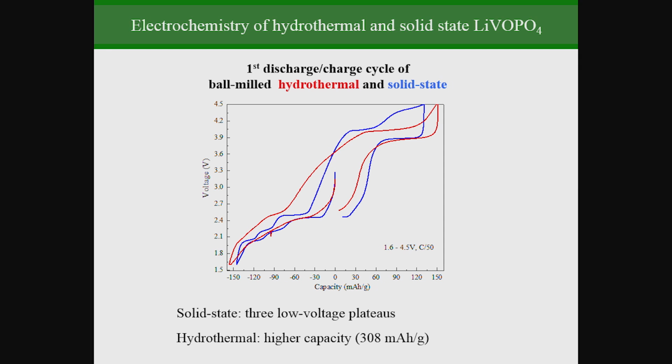So this just shows you the first cycle of material formed by these two different techniques. In this case, we started with one lithium in the structure. These were charged, so we took the one lithium out, and the red one's the hydrothermal, and you can see we're getting about 150. This is almost exactly the calculated value, and when we put it back in, we get another 150 down here. The theoretical value is about 320. We're getting 308, so it's very close to theoretical with this material. The high temperature material is in the blue, and you can see the capacity is slightly less.